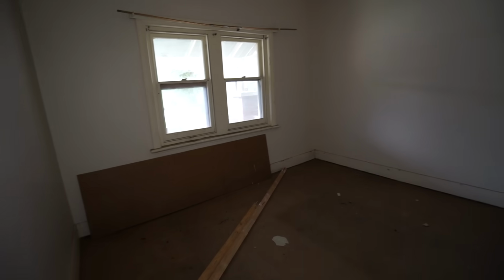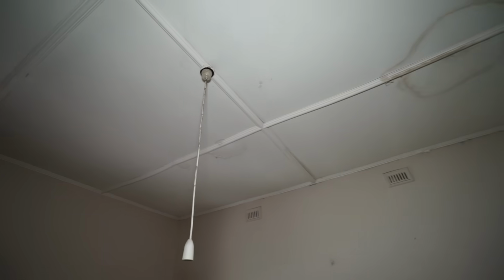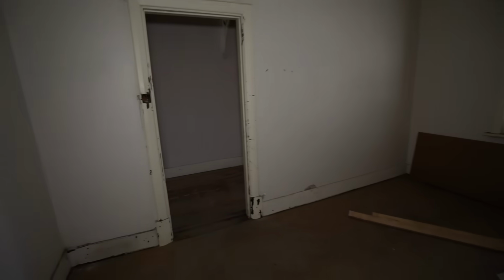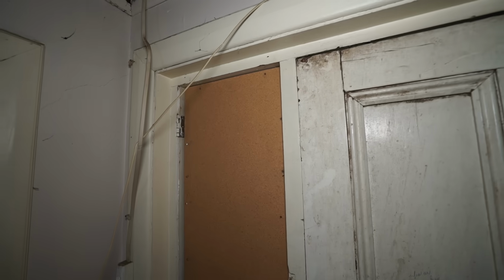Alright, one front room. Nothing too much to see. Someone's got the old light switch. Probably with some LED light there.